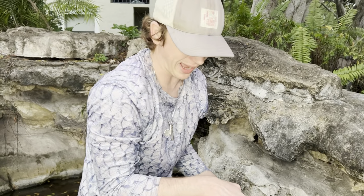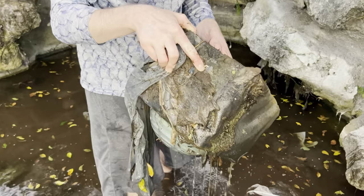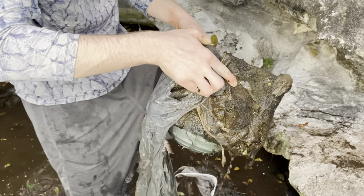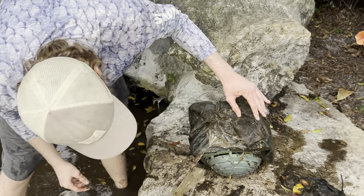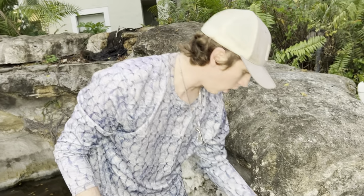Oh my God, that is a filter right there. That thing is really disgusting. That is so vile. Just garbage. My God. The water, this makes me feel disgusted.